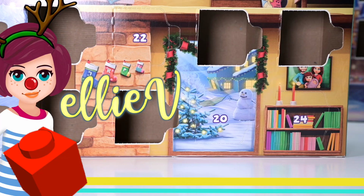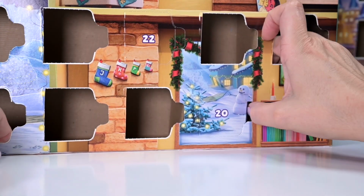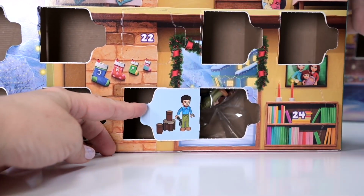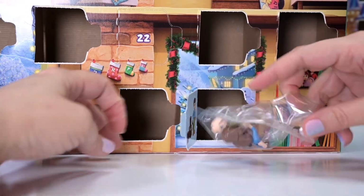Here we go. It is the 20th of December. We're so close now. All right, what do we got behind our door today? We have got Jonathan, Paisley's dad. So now the family is complete for this Christmas anyway. Oh no, that makes me so sad.